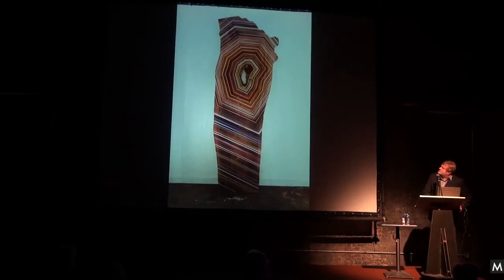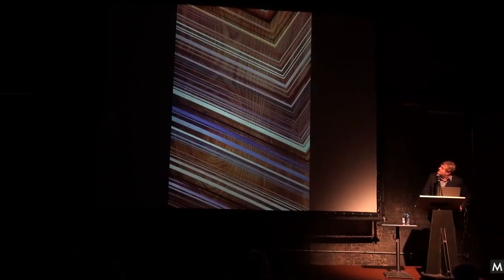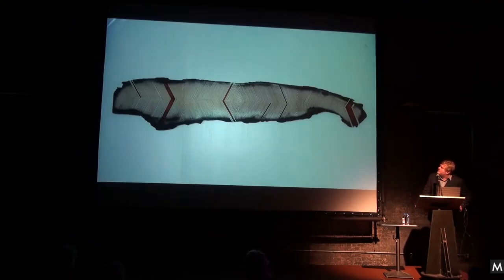Here's another one. This was inspired by a geode. There's a similar piece in this show. And this is, rarely do I use California redwood where I grew up, because I really do like to use wood that's indigenous to my backyard.